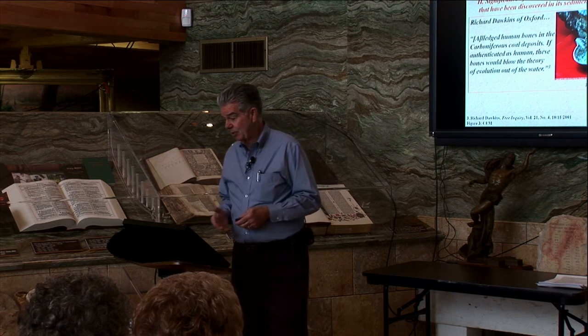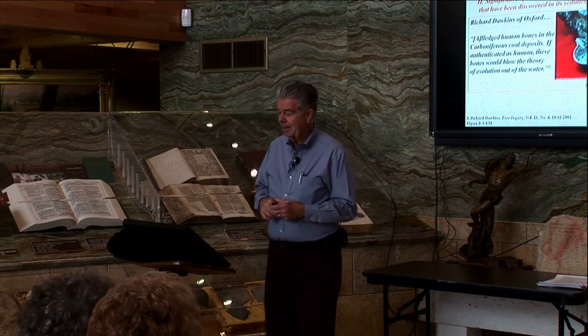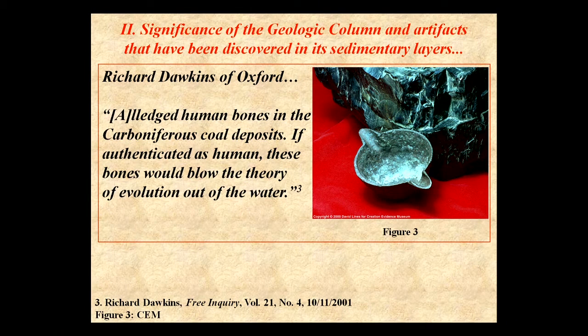So, Richard Dawkins wrote: alleged human bones in the Carboniferous coal deposits that are supposed to be 300 to 400 million years old. Alleged human bones in the Carboniferous coal deposits. If authenticated as human, these bones would blow the theory of evolution out of the water. That's the world's leading evolutionary scholar.